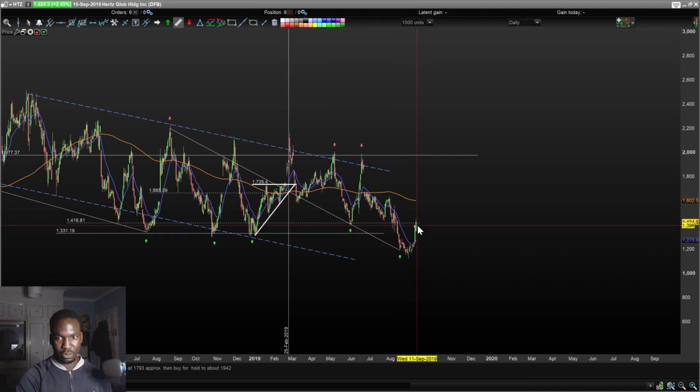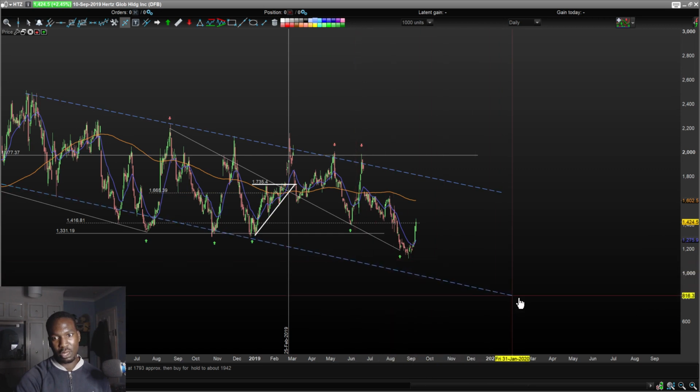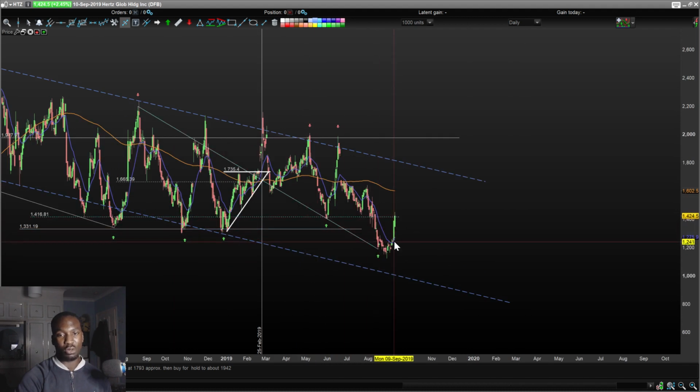Now, I don't know how much more it can go though, because I'm not sure where the exit point is. Potentially, it could be at this line here, maybe. But I'm not sure. We just have to wait and see. So it's been making 2 days of bullish moves, but a lot of the market has. I'm not sure exactly where take profit should be. I didn't enter this position, but I called it out when it was at the base to go long.